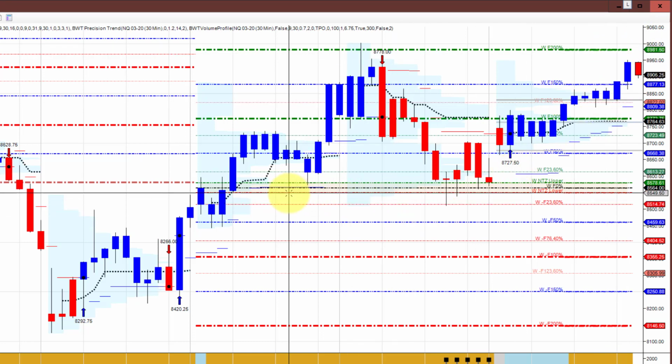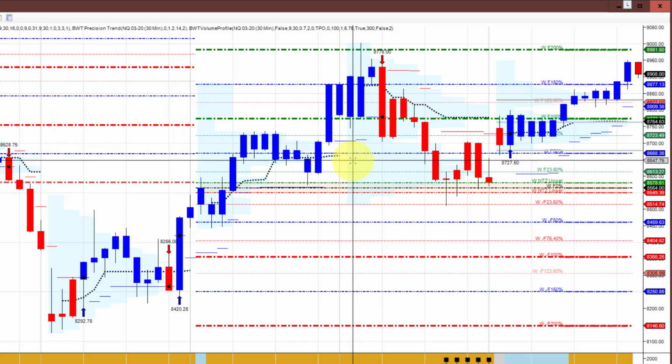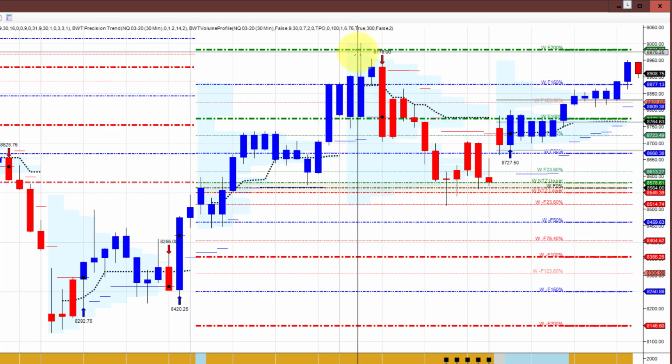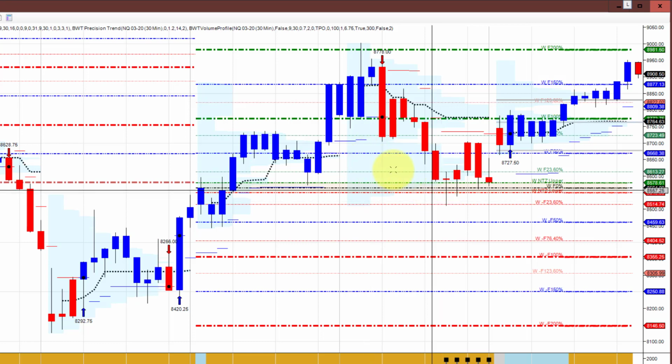When I'm talking about this, this is the FibGrid. This is the weekly open, and so these zones above are basically the 50% and the 100% and the 150% and the 200% Fibonacci extension of the range. So this is not the daily range, it's the weekly range. This is the weekly FibGrid.